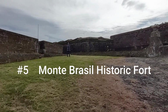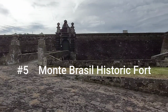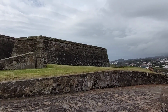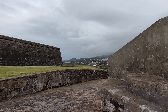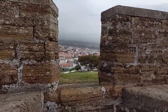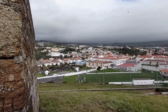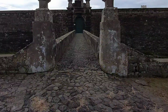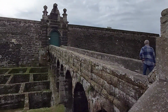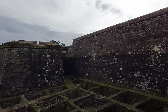Number 5 is Monte Brasil and its historic fort. Quite stunning. Look at that. To think the Azores had such a thing, but with pirates and all sorts of things going on, I'm not surprised as well in the same sense. But it's quite beautiful. And in November, as we were there in November, it was closed, but just for a short time for maintenance and so forth. And I'm sure when you get to go, you will see it and you will love it and you'll get a chance to see what's inside. We took the opportunity and walked around the whole area.